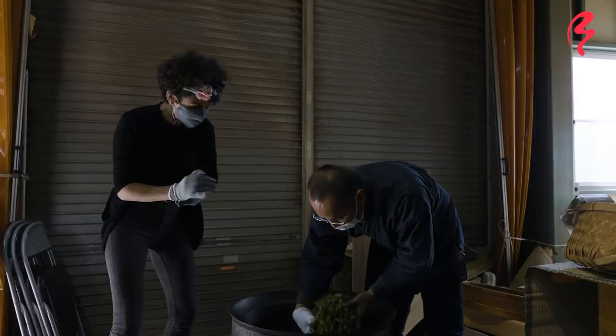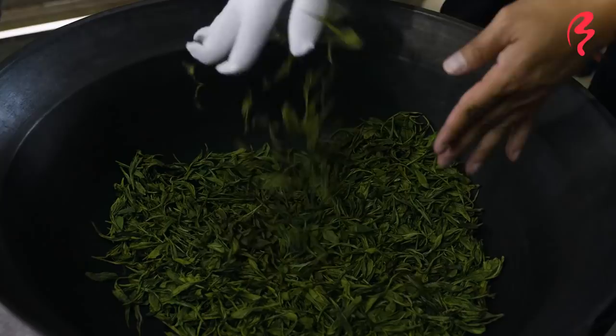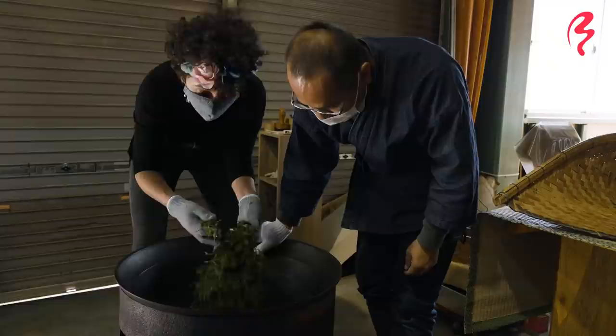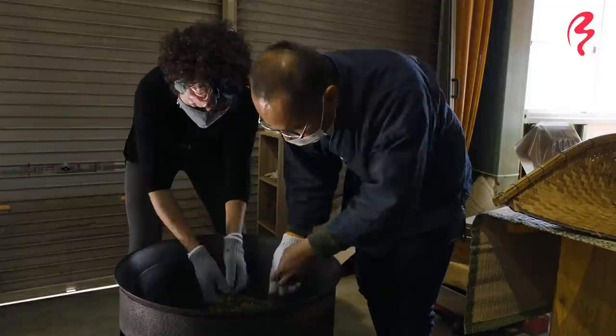Normally, when making Japanese green tea, you have to stop the enzymes in the leaves to stop it from oxidizing and turning brown, and that would end up being black tea. In order to do this, normally they steam it. That would take a really long time. So today, we're adopting the Chinese method of using this kame.